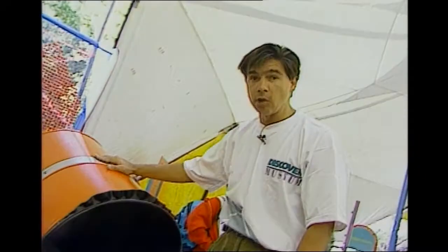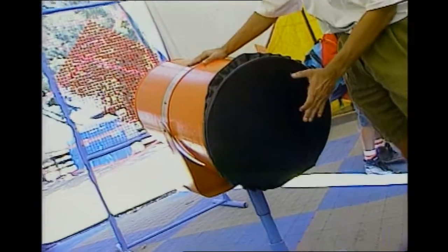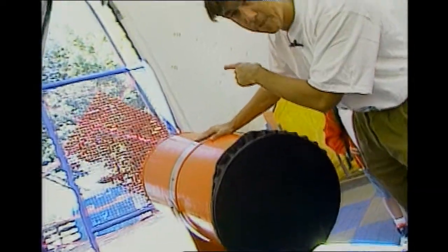Now I have a cannon here, but this one's not dangerous. It's an air cannon. It just blows air. What I'm gonna do is hit this drum, the air compresses, and you'll be able to see the air blowing out on those little pieces of paper on the other side. You ready?